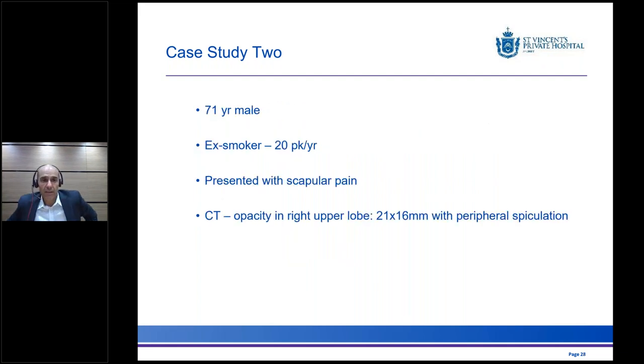So a second case presentation is a 71-year-old gentleman, very nice guy. He's an ex-smoker with a 20-pack year smoking history. He presented with scapular pain. He had a CT scan performed, and in his right upper lobe, they found a mass. It's 21 by 16 millimeters, and there was peripheral spiculation.